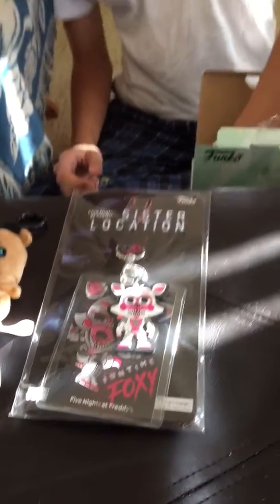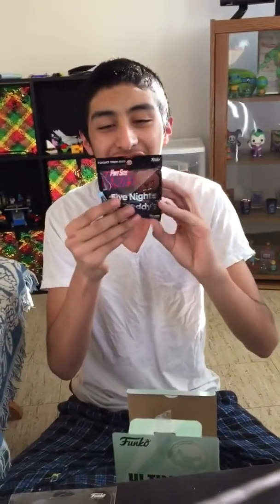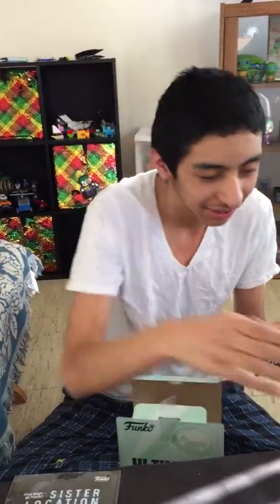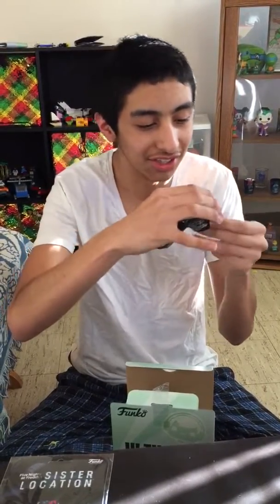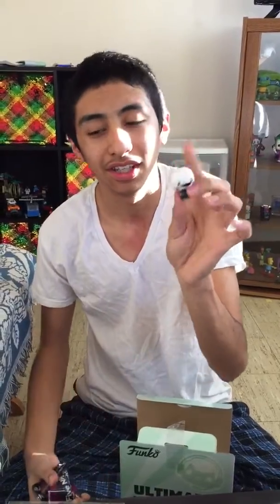And next item in the box is the Pint Size Heroes, Five Nights at Freddy's. Yes, it's the mystery. And we open this box. And then we have the Puppet. The Puppet. Yeah, it's cool.